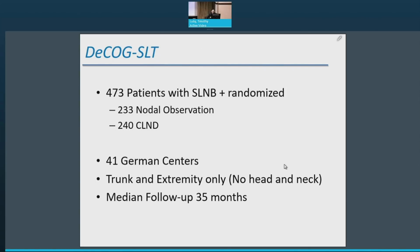So the DeCOG trial took 500 patients that had positive sentinel lymph node biopsies and randomized them to nodal observation or completion lymph node dissection. This was done exclusively in Germany, in 41 German centers, and it was only trunk and extremities. They excluded head and neck melanoma. Median follow-up was only 3 years, though.